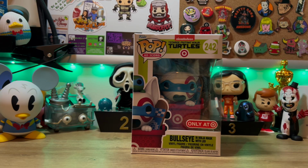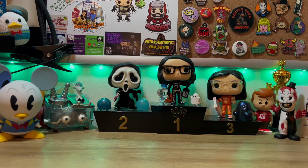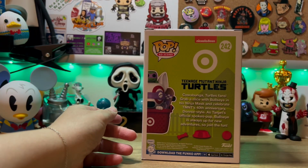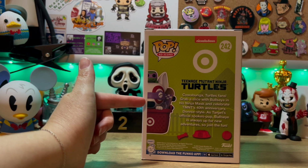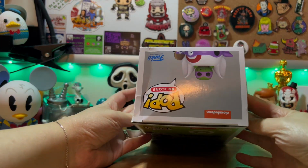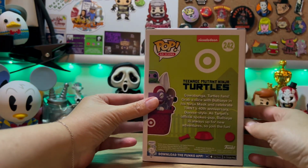Dang. Will the second one be a chase? Let's find out. Here we go. Part two. Will it be another damaged pop? We'll find out here in a minute, my friends. All right, let's see. I don't know if this is upside down or what. Okay. Oh, wait. At least I got a different one. So that one's Leo, so I know for sure this one's going to be Donatello because I see the purple. Oh my gosh, guys, look at this. It's all freaking damaged. What's up with Target?